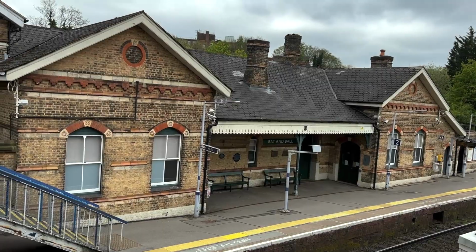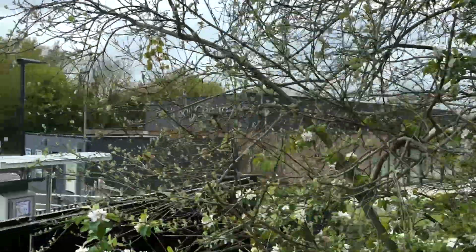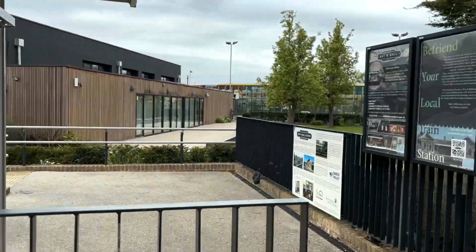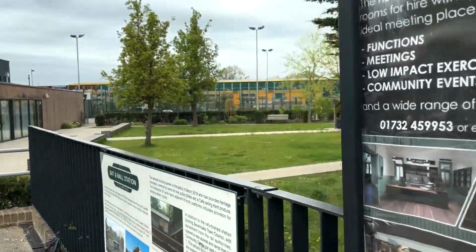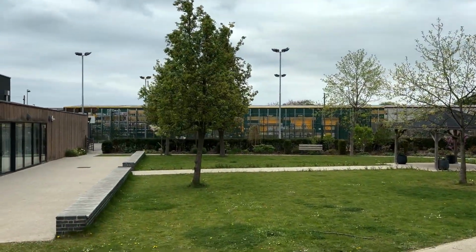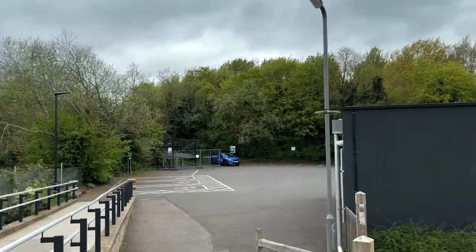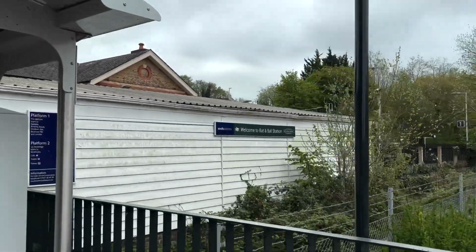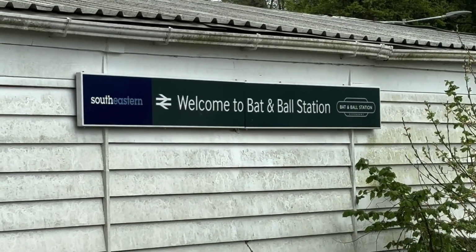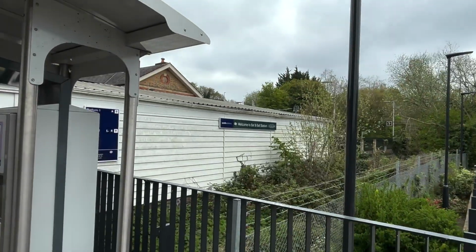So what is there to say about Bat and Ball? Well, there's this nice station building and the Bat and Ball Centre, whatever that is. Sounds like kind of a sports centre, but I'm not sure it is. And then there's this little green space, and then past the warehouses there is Sevenoaks Wildlife Reserve, which I am not going to today because I have done enough bird watching today. So yeah, well, that's interesting. You've got the Southeastern font, but it's not the Southeastern colour. That's cool. Anyway, see you at Swanley.